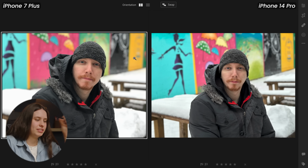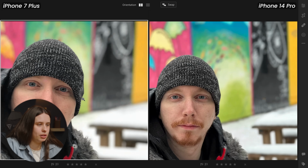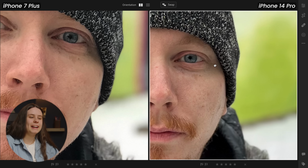Which one would I pick? I don't know. The left side just has a bit more of a blurred background than the right side. And then, on zoom, the right side is a bit sharper. I'll say the right side this time. Is there much of a difference overall? Not a lot. Like, the right side is just a bit cleaner.